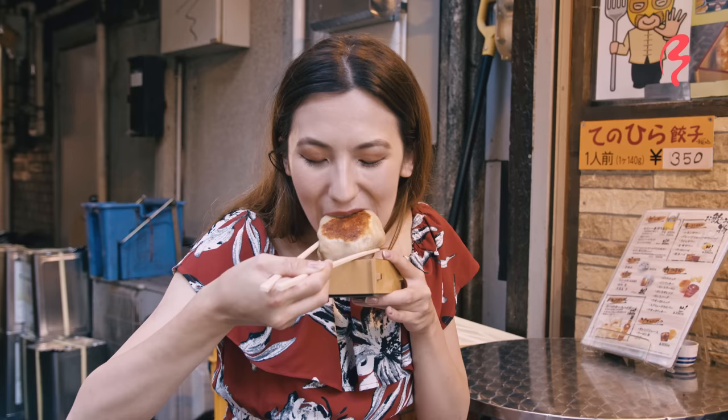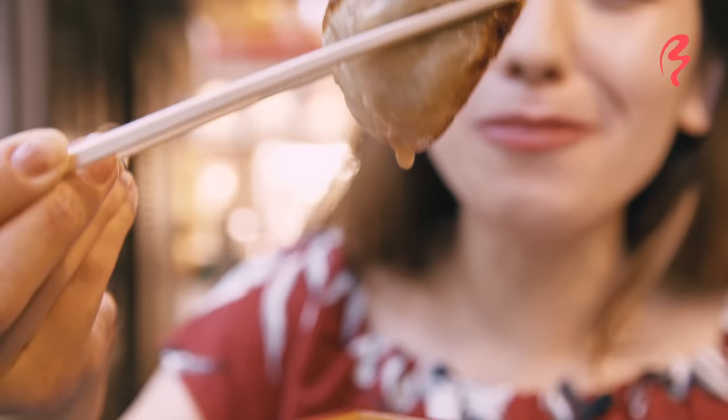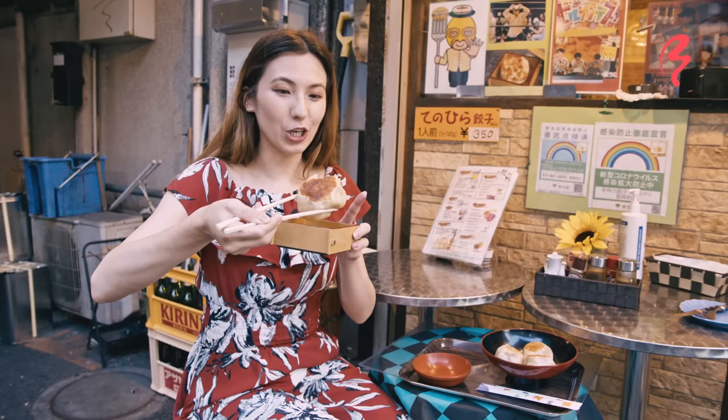Look at how much soup is coming out. It is packed full of pork. We have crunchy veggies, garlic. It's really garlicky. It is so meaty and juicy. Let's give it a try with a little bit of vinegar and see how that changes the flavor. Gyoza usually goes really well with vinegar, so it should be good. Here we go.